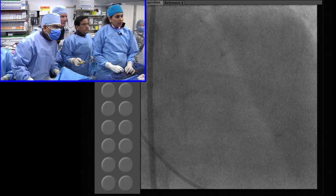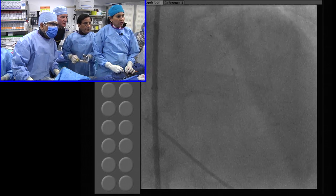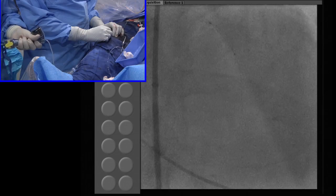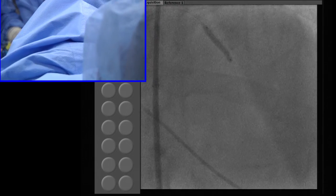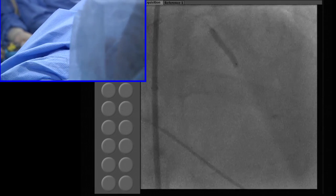Okay, go up. We are at the level of the dot. You're inside it. So you can see what they're doing, Samir, is placing the post-dilatation balloon distal marker just inside the platinum markers on the scaffold.